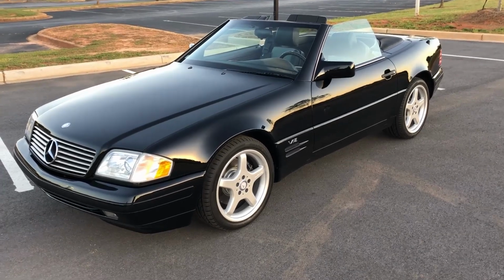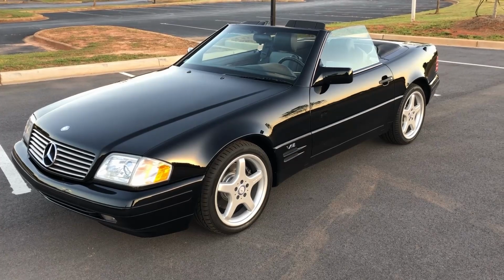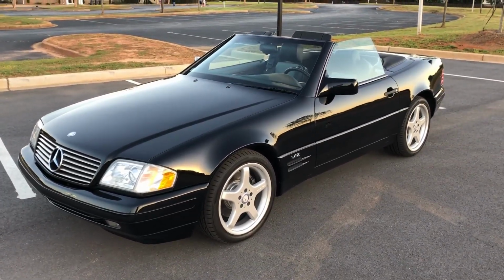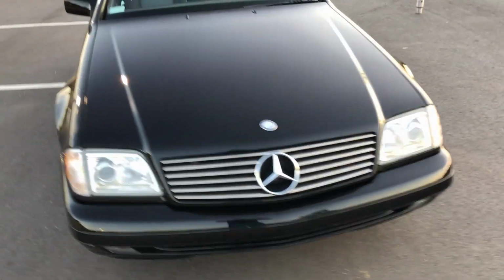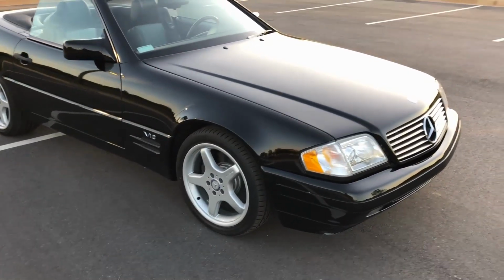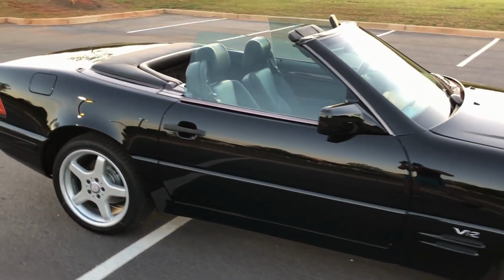For this video, I'm going to do a walk around of the exterior, show the interior, go for a drive, and show how the functions work. So if we walk around the outside, it's in really good shape for being 20 plus years old. It has about 83,800 miles on it. Carfax shows no accidents.